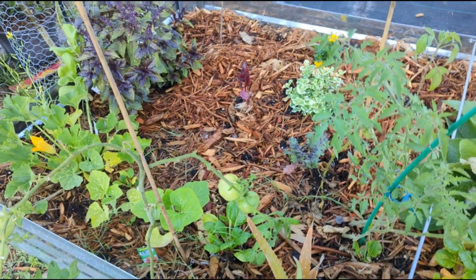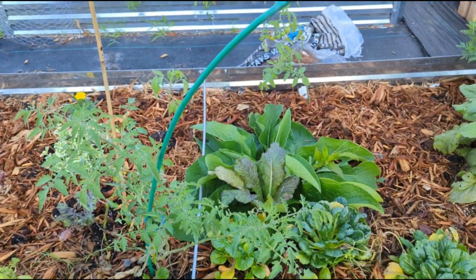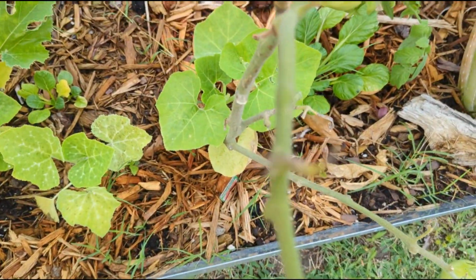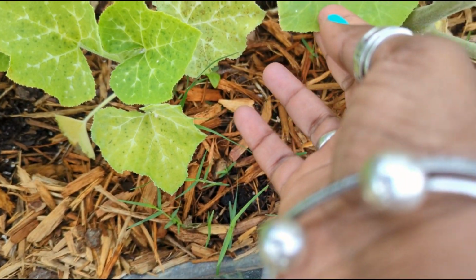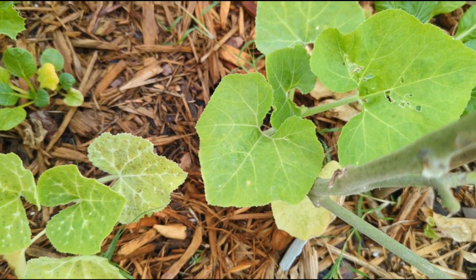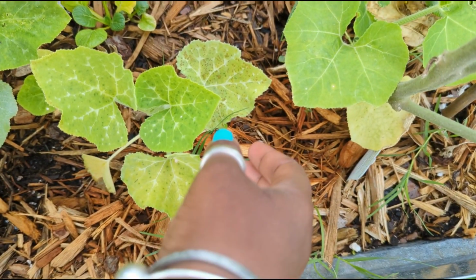That's a determinate tomato. So it's not gonna run like the other ones. I really love indeterminate tomatoes that run and bear all year. And on the other side of the tomatoes, I have a couple volunteers. No, these aren't actual volunteers. I'd eaten a really, really sweet piece of pumpkin a couple months back, and I'd put a couple seeds here. I think the seeds are coming up.